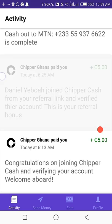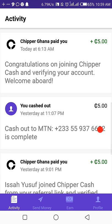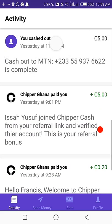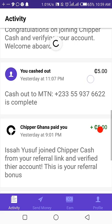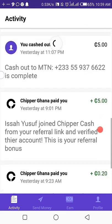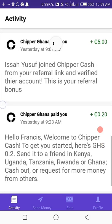Someone joined through my referral link and I got my bonus, and the moment you join and you are verified too, you get $1 for free and you can cash it out. So this is what I cashed out, I mean, the proof that I showed you. So this is really legit and it's not something fake.